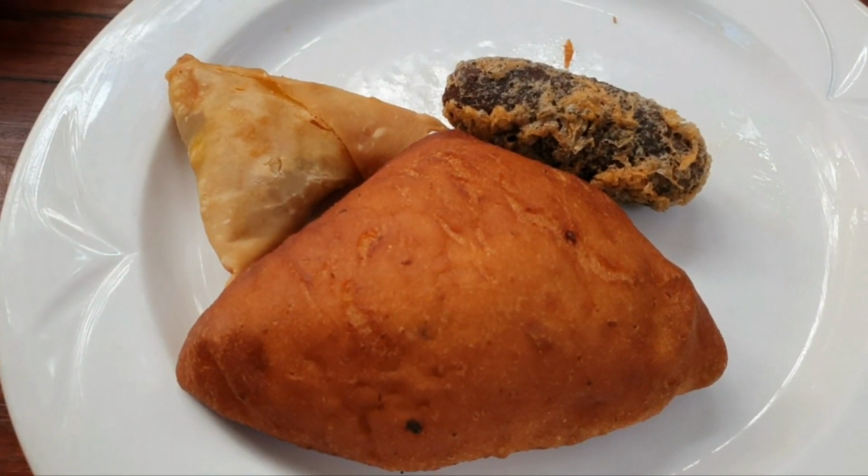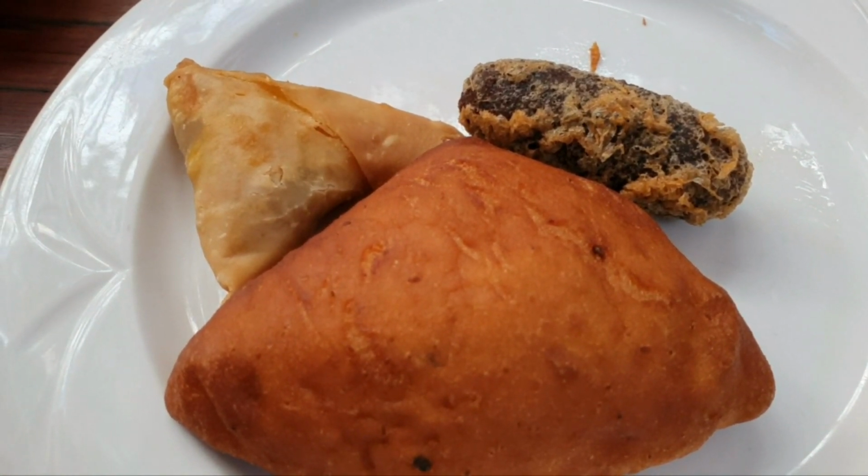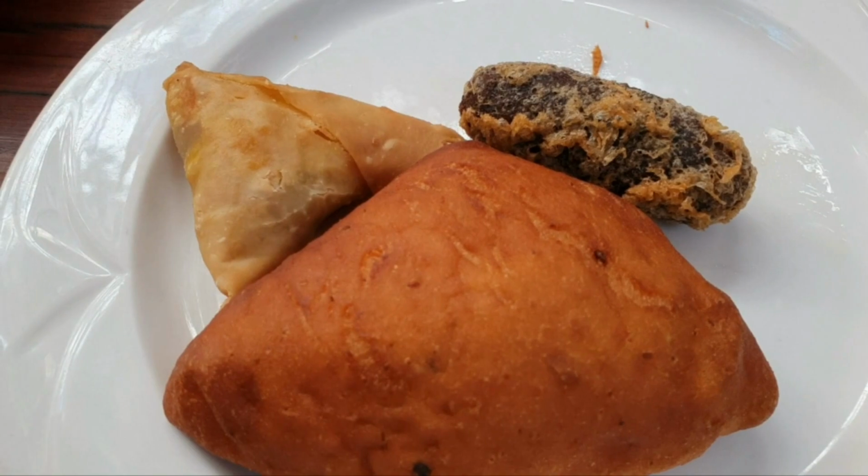Here we have a sweet bread, a vegetable samosa, and a beef kebab. Just a little bit of everything.